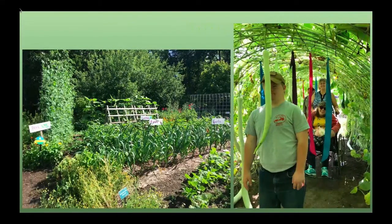Cornus kousa, by the way, would be a really nice one. One of my clients actually espaliered a magnolia tree, and everyone thought she was crazy, but she had it, and it was a statement piece that everyone remarked on. So growing vertically also has these really fun opportunities to be a little more creative with your structure.